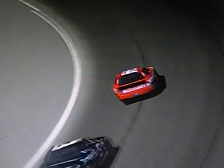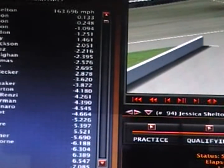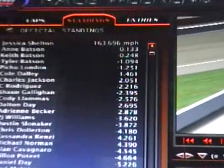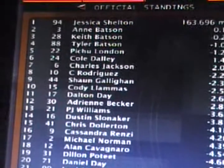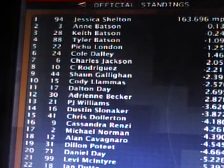Ann Batson, the pole sitter, comes home 2nd. 3rd to Keith Batson. Disappointed, I'm sure he didn't get to have a Batson 1-2, but Jessica Shelton was a bit too strong for him. 1.696 the margin of victory. Jessica Shelton gets the win. Keith Batson comes home 2nd, or Ann Batson comes home 2nd, excuse me.